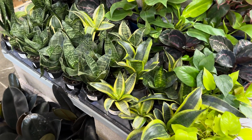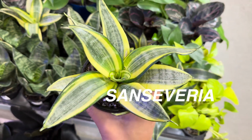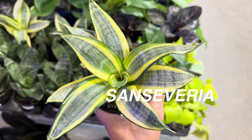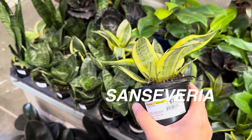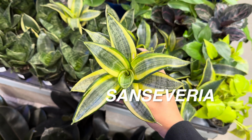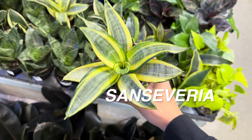Let's just end this video off by showing you some of the Sansevieria. So you can see that these are the bird's nest form, but I am really attracted to getting one of these right here. You can see that these are $7.98. I may end up coming back for one of these Sansevieria because number one, they're super healthy. I really like the coloration.